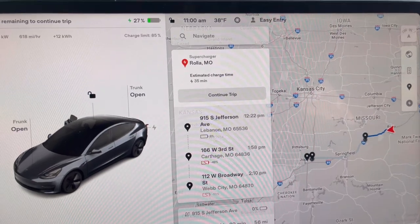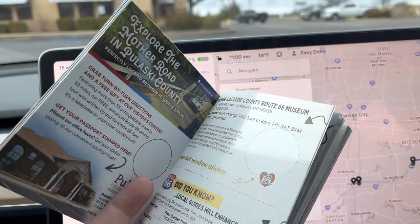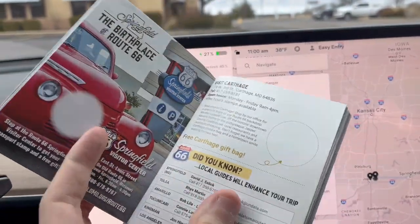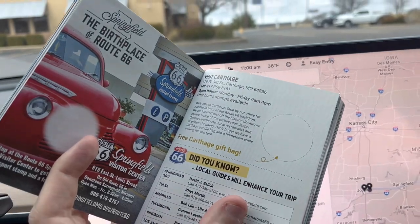So while we're charging and waiting for this to open, we're looking through our passport for some cool places to stop here in Missouri. So we'll stop at a few on the way back. We got more time to do that. And we'll go check them out, see how cool they are.